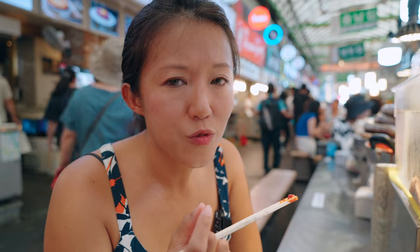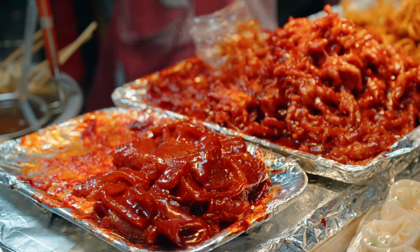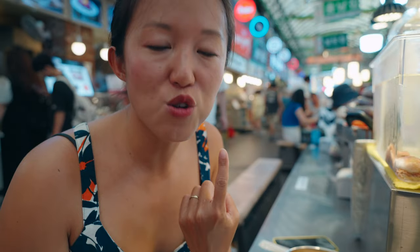Really chewy. Very thick. Hopefully full of collagen. I need collagen. Nice. But I love the sauce. It's not spicy, it's a little bit sweet. Comforting. So far, this requires more chewing than the octopus sashimi bits.